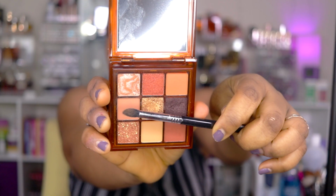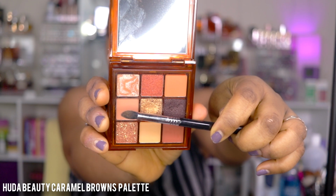Now that we've blended the products, I'm going to take the Huda Beauty Caramel Brown Palette. I actually used the chocolate browns, but I wanted to try this out since I haven't really dabbled with it like that. I'm just taking a nice brown shade and we're just going to work that in the transition area.